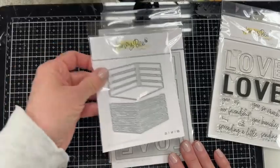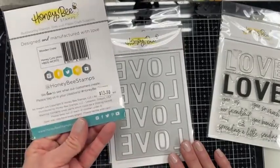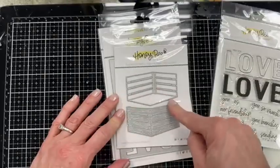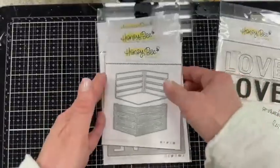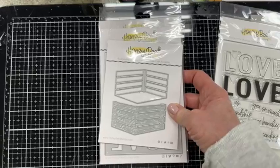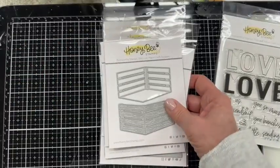We brought back the little crate. I think that's what they called it, the wooden crate, because you could fill this with flowers and you can fill it with hearts and shamrocks and Easter eggs, so there's a lot of use for this. It's just one of those basic dies that you can see has multiple uses.